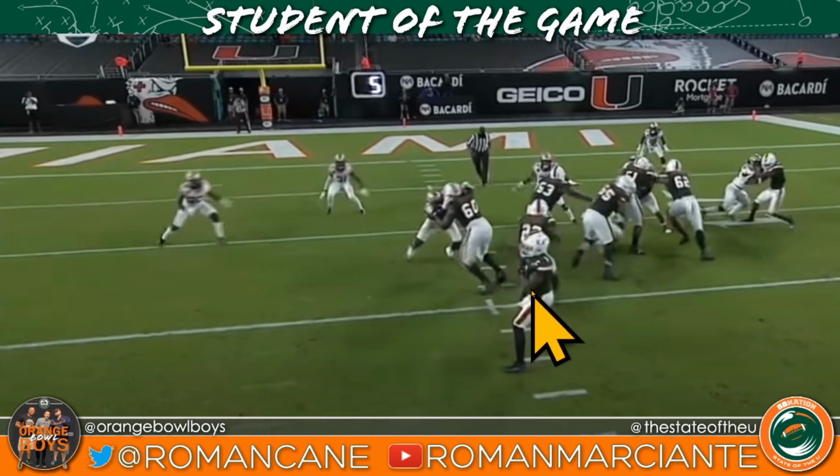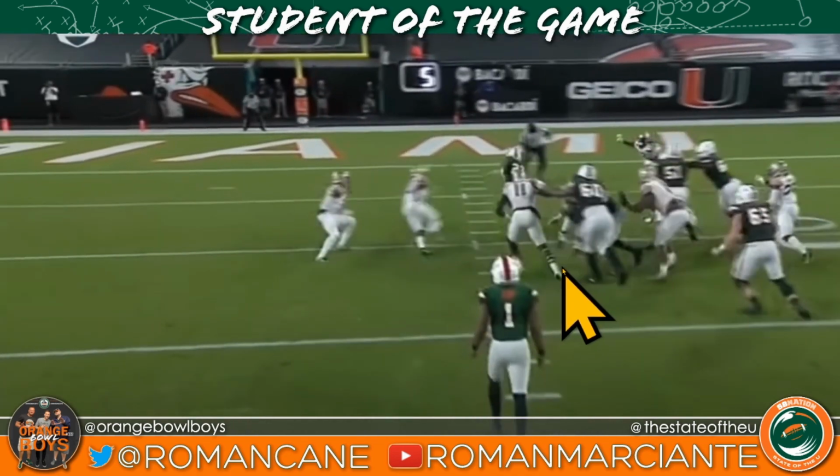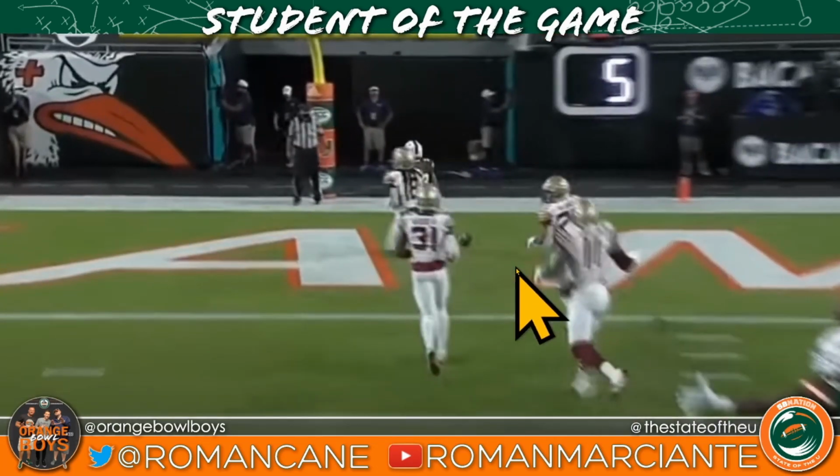Now, the play fake. I said I was going to get to the quarterback second. See this arm? See this arm action? Look what it does to Buddy right here. Where are you going? In the immortal words of Top Gun, where did who go?